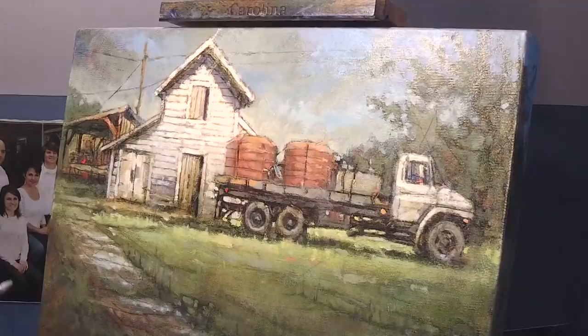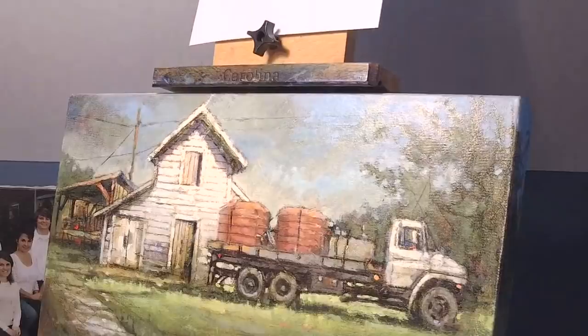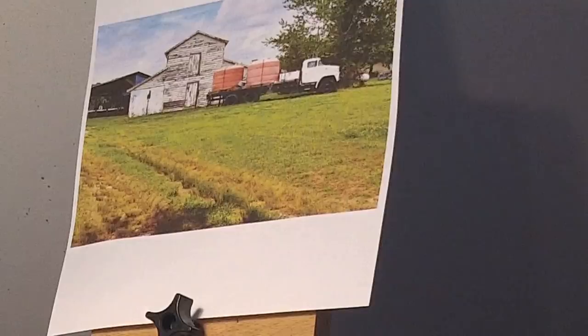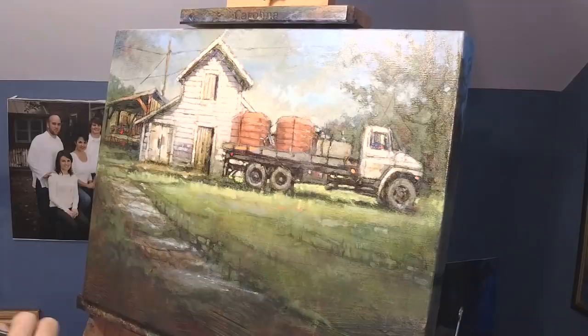Okay, finally. Now, let's talk about these pink tanks. I printed out a photograph, because I tweaked the photo in Photoshop on my computer before I printed it out, and pushed the values and the colors here and there. So that gives me a little bit of something to go by, that color. And on that, there's something I had noticed. The two tanks are different colors. That would be good, wouldn't it?